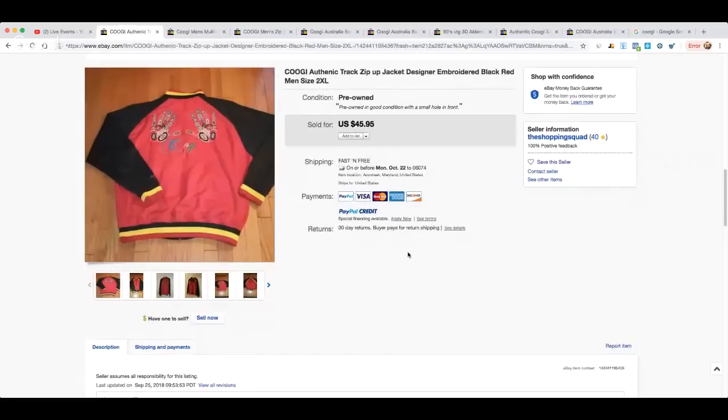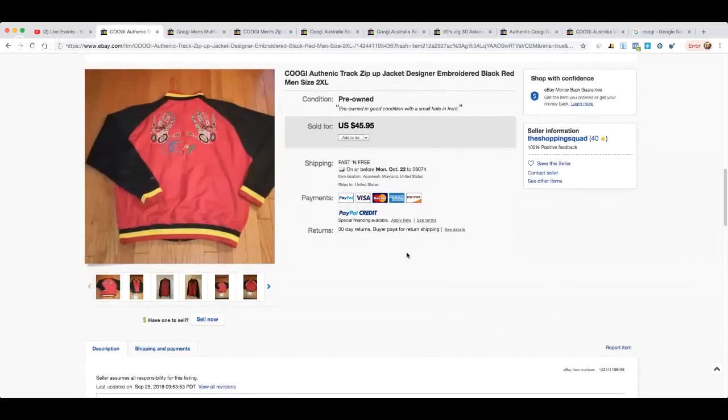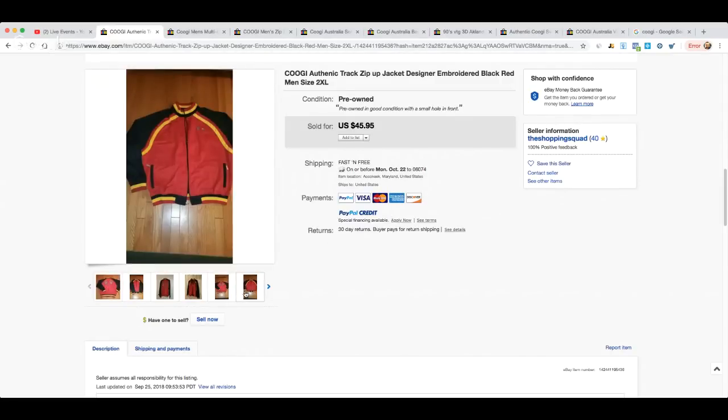All right. Next up, we have a Coogee authentic track zip-up jacket. Keywords are designer, embroidered, 2 extra large. So again, the bigger stuff does better. I guess you could consider this a track jacket.